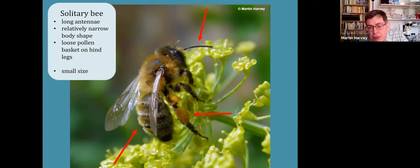So there is a difference in that hind leg, but because it's covered with hairs, it's more difficult to notice whether it's as broad and wide as the honeybee or not. But in this case, it isn't, and that's really probably the most straightforward thing to pick up on as being the difference. But that is quite a small difference. I'm absolutely accepting of that. It's not the easiest thing in the world to do sometimes.